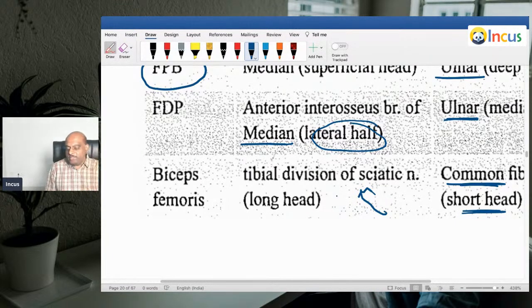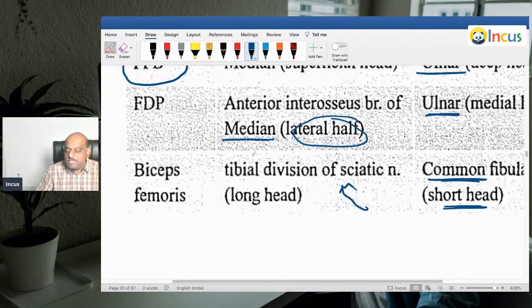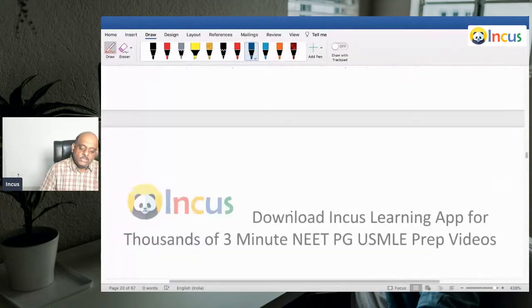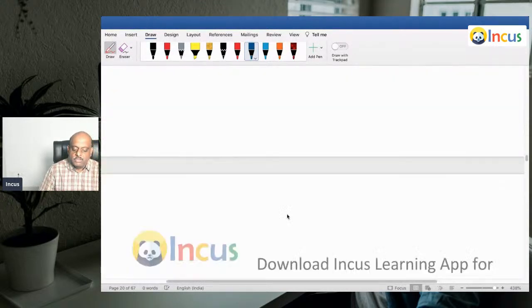So biceps femoris, tibial division of the sciatic nerve is the long head, and common fibular nerve is the short head, is what you should remember.